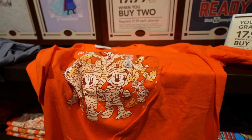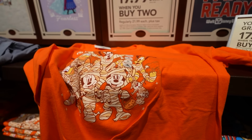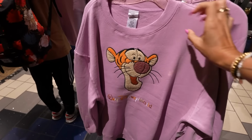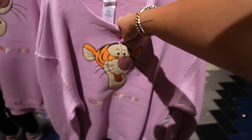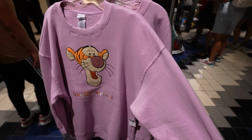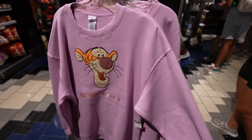Okay, yeah, that's adorable. I'm still holding out for the snack one though. Oh my gosh, look at this new sweatshirt. Tigger is my second favorite Disney character after Buzz Lightyear. And that color is beautiful. Simple classic, I love it. Let's see what else they got.